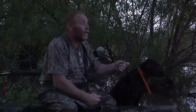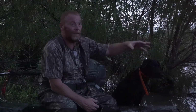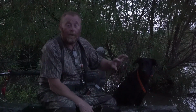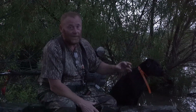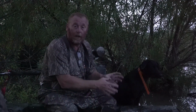You're working on control. We got the decoys out, we got the spinner out, we got the swimmy duck, all that kind of stuff. We've taught her a little bit while training, hopefully a whole lot, but when you move it to the field, it's a completely different animal when you're out there on the water. So we're introducing her correctly.